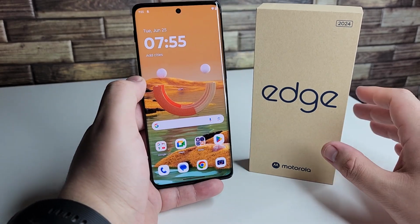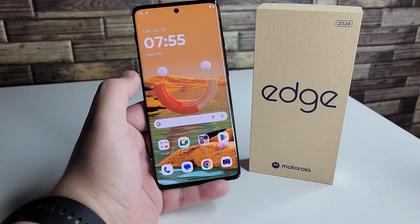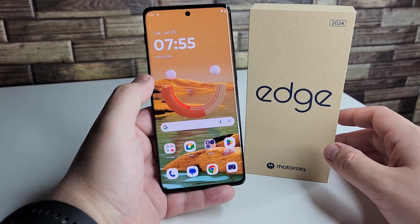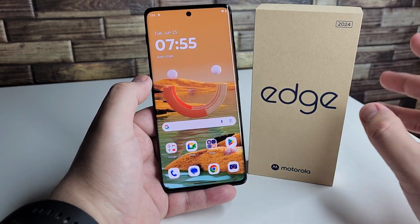And I guess retail for some reason has the same specs and everything else, same 256 gigs, same Snapdragon 7S Gen 2, all that type of stuff. It looks like it's retail for $299 at Metro by T-Mobile. So yeah, definitely a lot of crazy deals at Metro and regular T-Mobile as well for this device.